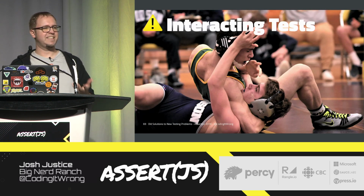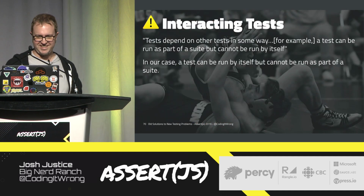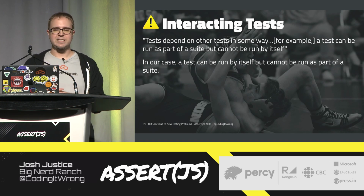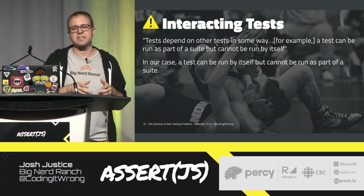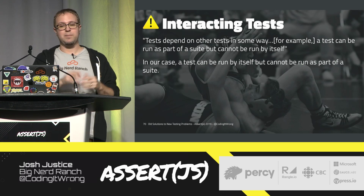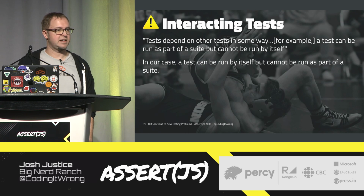So this is called interacting tests. It's not a good interaction. It's kind of a painful interaction, as this image shows. Interacting tests is when tests depend on one another in some way. For example, a test, maybe it can be run as part of a suite, but can't be run by itself. Something that an earlier test sets up, a later test relies on. In our case, we actually see the opposite. These tests can be run by themselves, but they can't be run as part of a suite. So this creates a really high test maintenance cost.